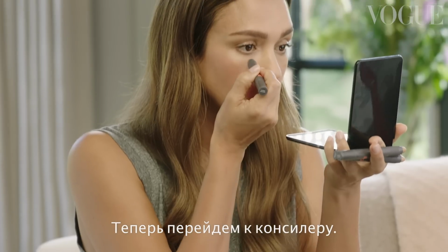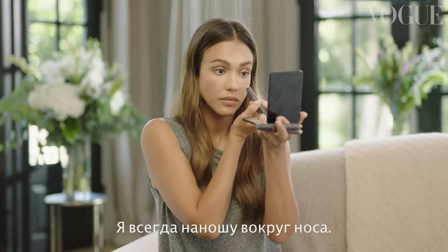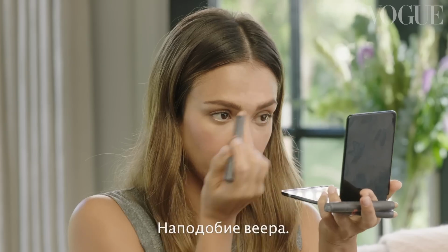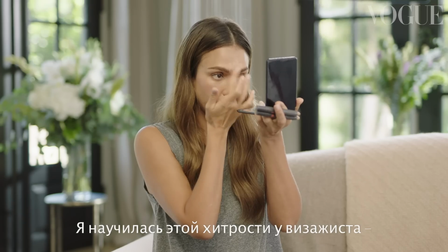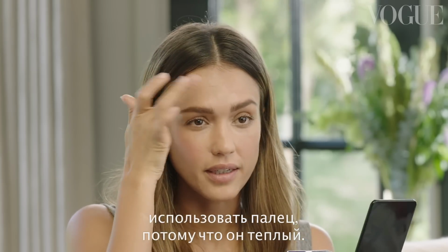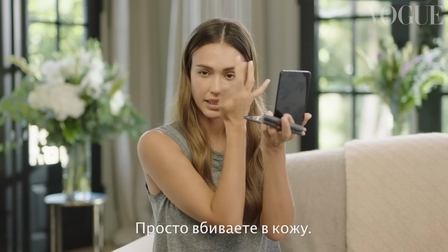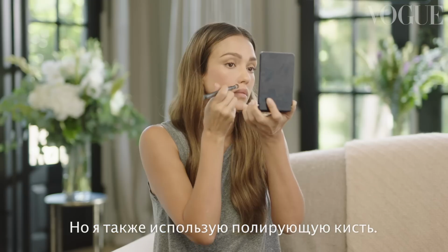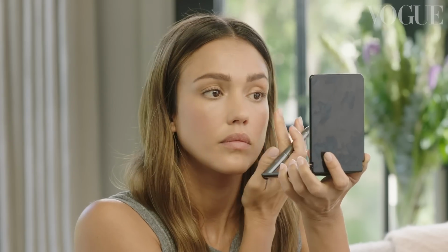All right, I'm gonna go in with concealer. And I always go around my nose. And then sort of right here, looks like a fan. And I learned this trick from a makeup artist, which is to use your finger because your finger is warm. It just sets it right into the skin. And I'll use a buffing brush to kind of buff those in.